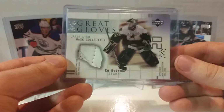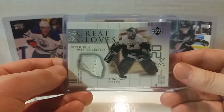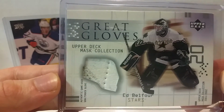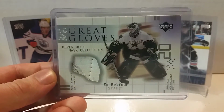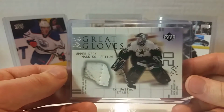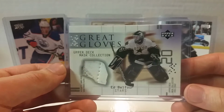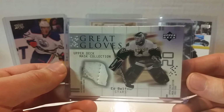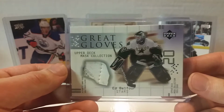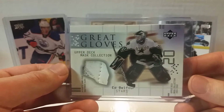Number 15 is one I think I've shown, but it's never been on the list. This one's got some sentimental value to me. Great gloves from the Mass Collection of Ed Belfour. Nice puck mark on the glove. I used to collect Ed Belfour before I started YouTube when I was like 10 or 11. I collected Ed Belfour and Martin Brodeur. I think that my Belfour collection was even a little bit before my Brodeur, because I grew up watching him play with the Leafs.